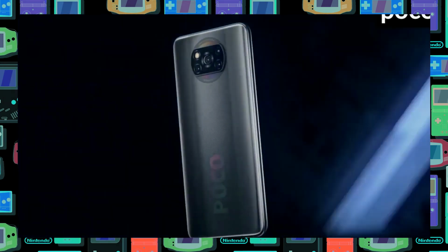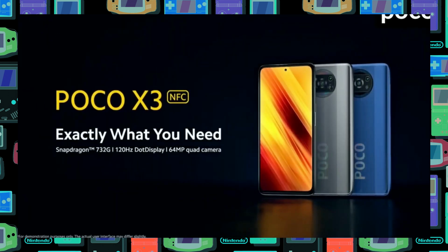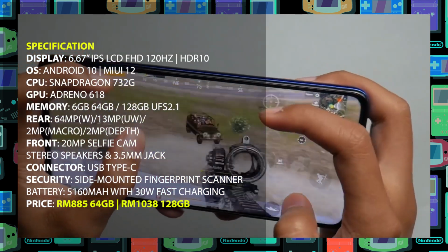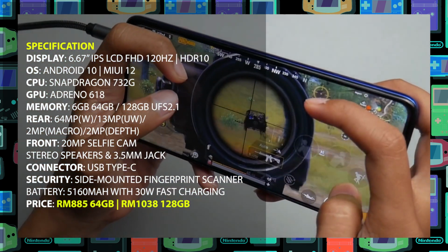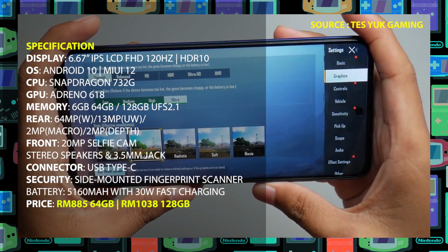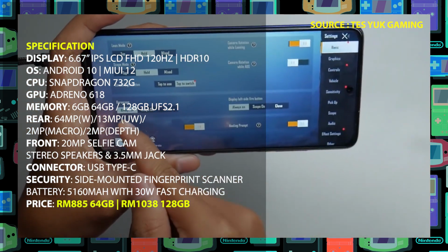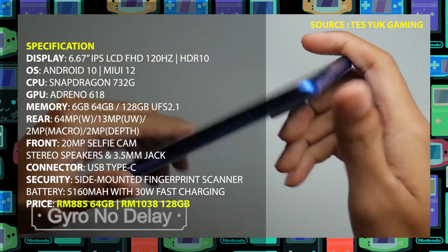Fourth, the best phone in this list is none other than the Xiaomi Poco X3 NFC. Like the Note 9S and 9 Pro, it comes with a 6.67 inches IPS LCD Full HD 120Hz refresh rate display. Not to mention the display also supports HDR10 content. Android 10 out of the box with MIUI 12, and a Snapdragon 732G 8nm processor with Adreno 618 GPU. This is the only 732G phone in the market right now.